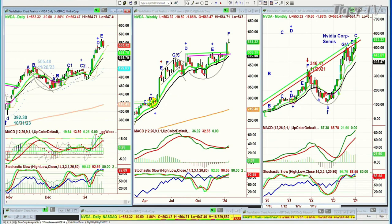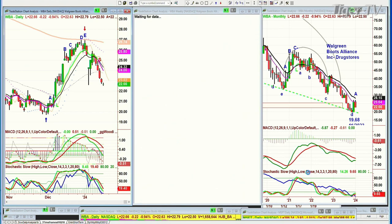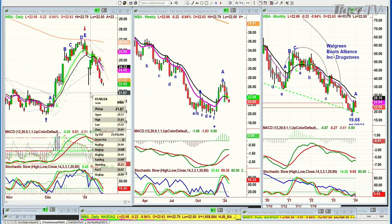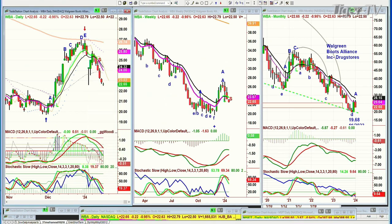So I was asked about WBA, Walgreens Boots. I said I would just hold off and look at it again tomorrow, because I wanted to see if it was going to close underneath this long-wicked candle before it gapped up. It was a gap down, and then it moved up, closed the gap, and now it's back under it. So 22.58 was the low of the 4th of January. I was watching closely to see if that was an aberrational two-bar move with big green candles, and it was. And that just says to me, hold off on Walgreens Boots Alliance Inc.